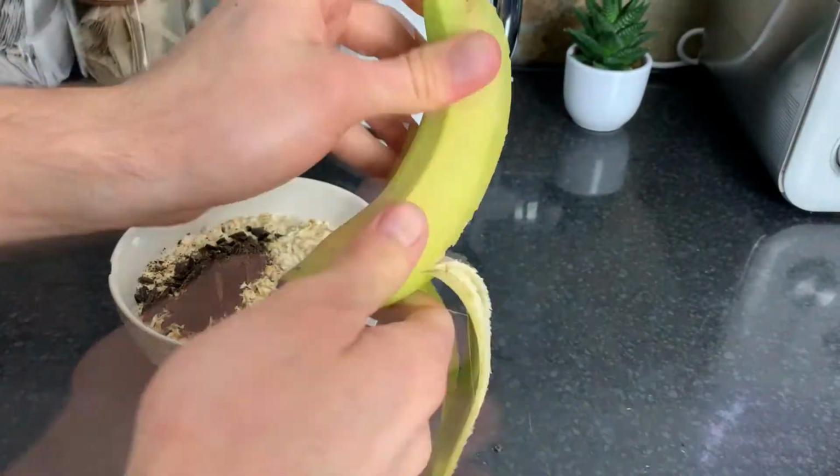The next thing I put in there is banana. I chop that up and mix it in with the oats and the chocolate.